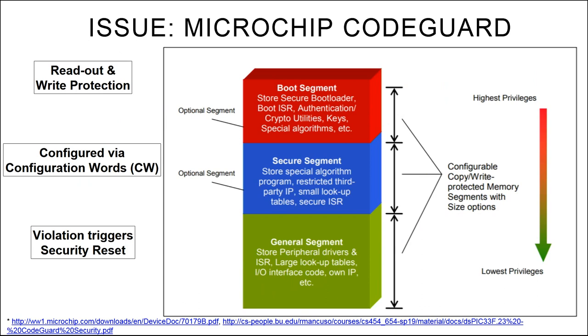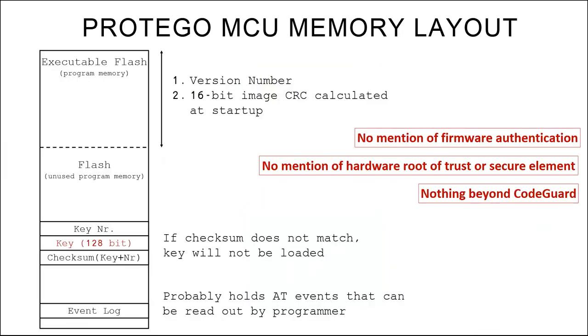Now, there is an issue. Microchip does have CodeGuard, which is its own readout and write protection. This is configured via fuses in the microcontroller, and a violation of its policies will trigger a security reset. And it offers three levels of segmentation. You have the boot segment, where you have your secure bootloader. Then you have the secure segment, where you can put secure ISRs or small lookup tables or something like that. And then you have the general segment for all the rest. And the privileges go from high to low there.